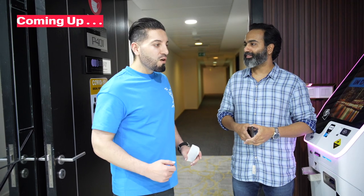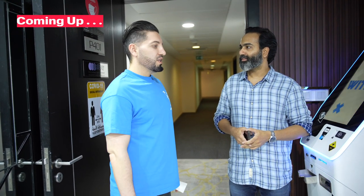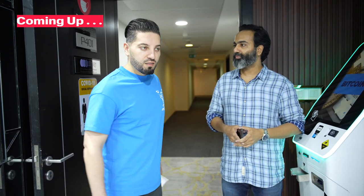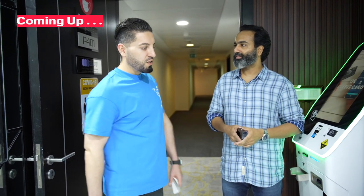Before, people were using their debit card and credit card. Now, people want to spend their crypto. They want to go to the shops, the restaurants, the hotels, the car dealers, they want to buy a car with their crypto POS machine, which is a first time in the world.